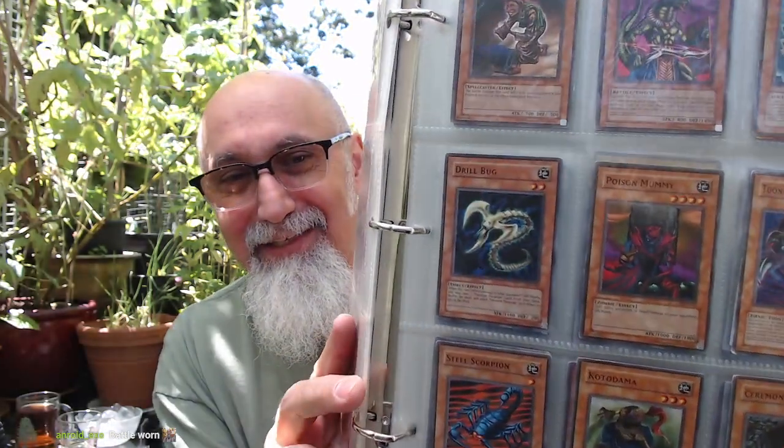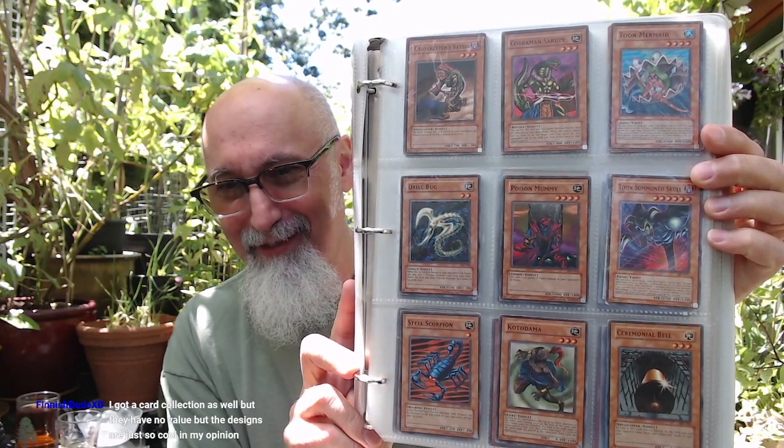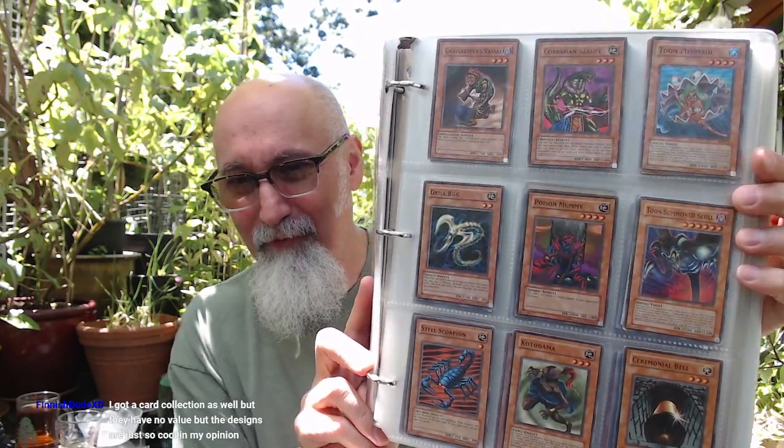Battle worn. So I'm assuming the ones that are in rough condition would be the for sure real, which is why I was assuming the Japanese ones would be real, right? I got a card collection as well, but they have no value, but the designs are just so cool in my opinion. Yeah, I have some cards as well that don't have value. I just love them.